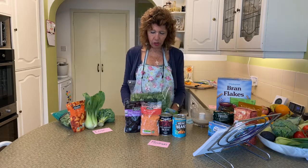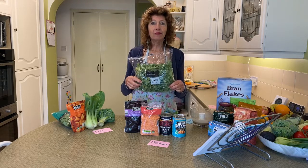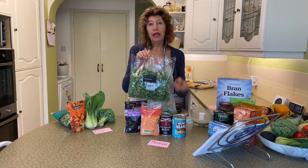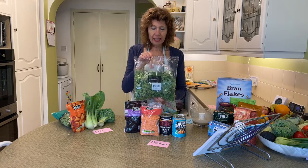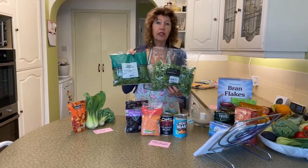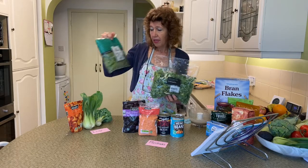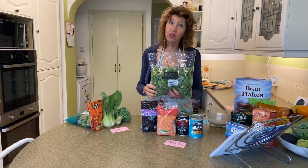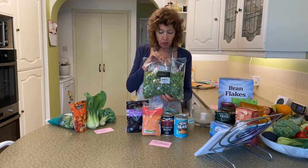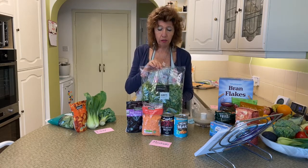But the best vegetable of all is this, curly kale. Curly kale is on the verge between medium and high. So this is the vegetable. Now the big difference, you might ask, is what's the difference between spinach and curly kale? This one is high in oxalates. This one is very low in oxalates. So it's the oxalates that is the problem that stops the absorption. So this one is far better, and we're actually going to be using this in our practical work today.